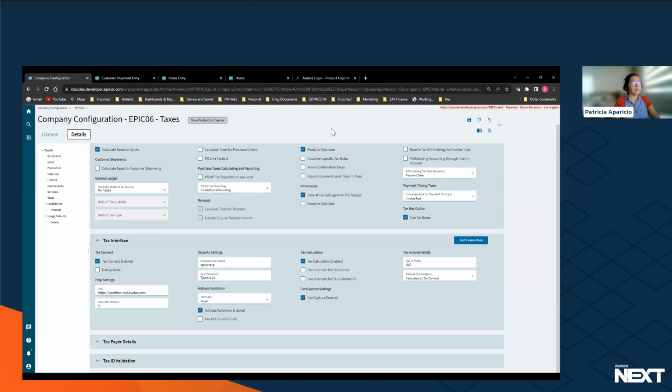Another thing that you need to keep in mind is that in the open part of the tax interface, you have this checkbox marked as ready to calculate. So the system, as soon as you enter the PO, the SO order, sorry, in this case, calculates the taxes automatically. Otherwise, you have to do it manually. There is a way to do it manually in Kinetic, but it's better if you set up this option. So if we go to the overflow menu, you're gonna see that once I enable Tax Connect, I'm gonna get this little menu here. If for any reason my connection is not established or it's not properly updated, then I won't see it.